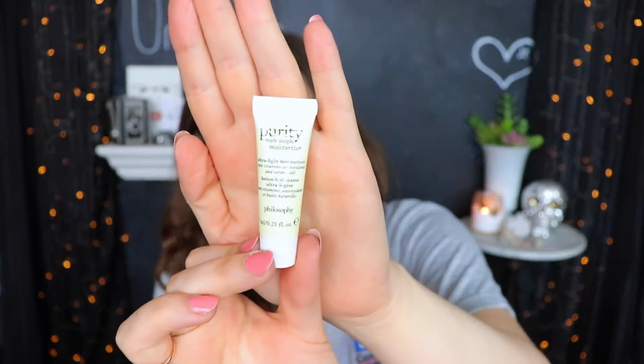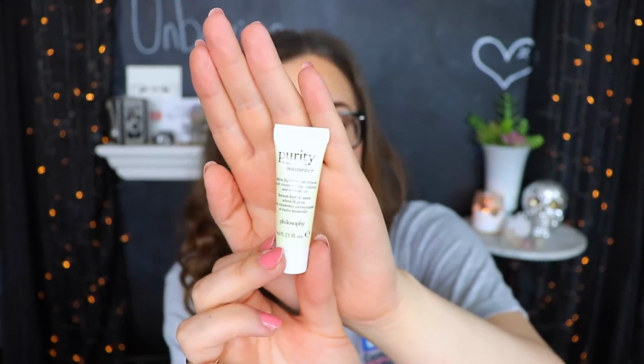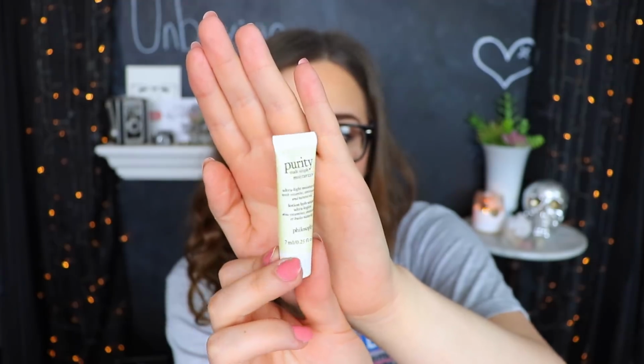Okie dokie, so next up in here, I think I'm gonna go for this little guy in a box. Alright, so we have another Philosophy product, and I feel like Birchbox and Macy's Beauty Box send Philosophy quite often. This is the Purity Made Simple Moisturizer. This is supposed to be an ultra lightweight moisturizer, and I'm sure it's gonna be a real little guy. Yes, it is. It's pretty tiny. So it's just a standard little squeezy tube of moisturizer. Nothing too crazy here. Philosophy, however, I think is a pretty expensive brand, so that's something.